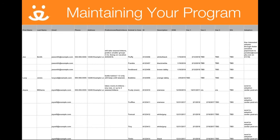And then, of course, listing all of the animals that they have, when their vaccines are due, and then if there's any other sort of adoption plans, spay neuter plans. But even a very simple spreadsheet is all you need to get started.